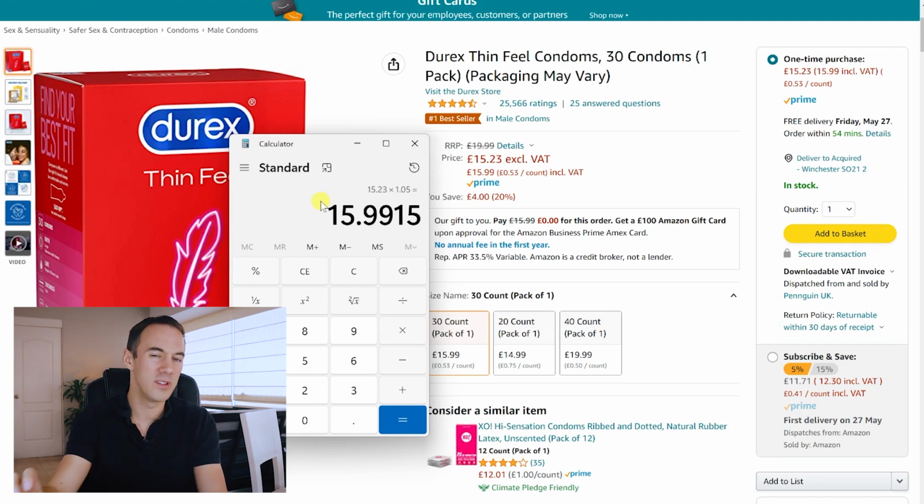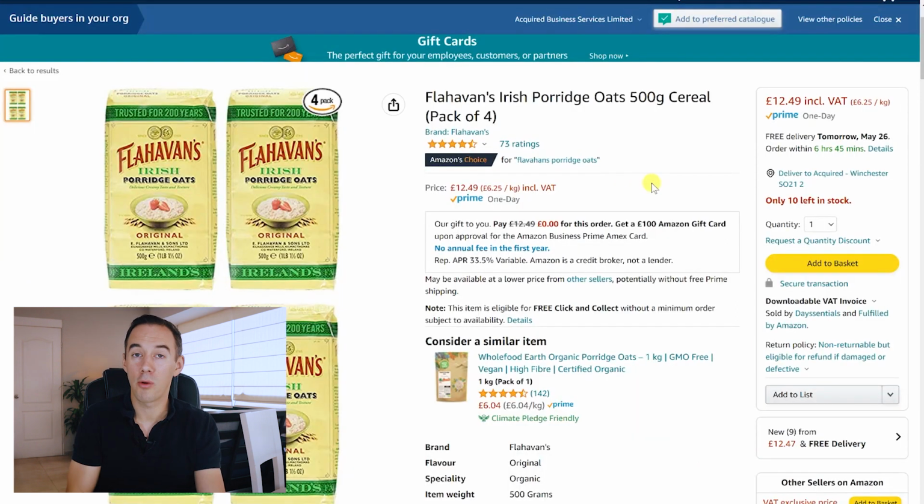Let's now jump over to a zero VAT rated product and have a quick look at how that shows up. This is porridge oats, and what we can see is this product is just saying $12.49 inc VAT. There is no ex-VAT price. It's saying inc VAT, so it means there is VAT on it, but the VAT is zero, so the price is $12.49. So when you're looking at zero VAT rated items, you should notice that they show no ex-VAT, they just show you the inc VAT. Why? Because they're classified as zero rated, and that's how it shows up on the front end on the customer side of Amazon.